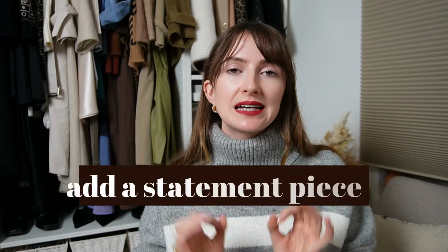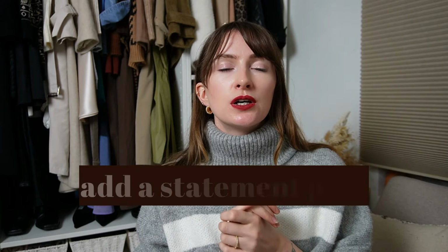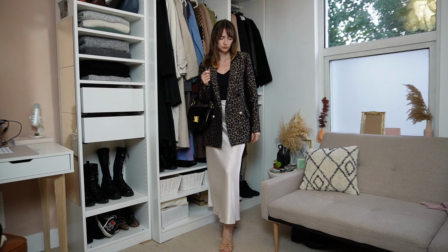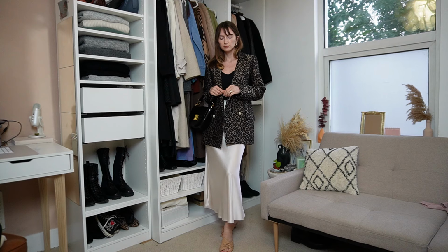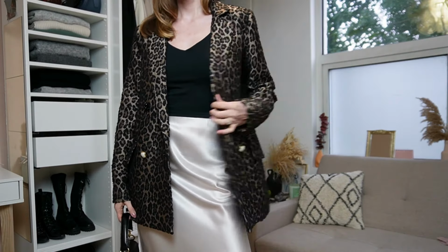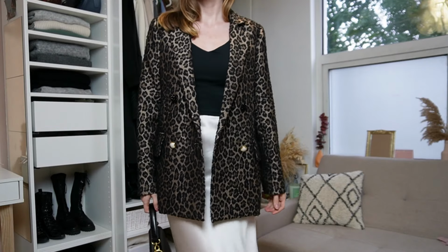The next tip is to add a statement piece to your outfits. So if you're like me and you have more of a capsule wardrobe, you tend to shop with a lot of neutrals and invest in your basics, and so you just have more of a basics wardrobe. It's really nice to have a handful of statement pieces that you can use to elevate some outfits when you need to. For example, I have a leopard print suit, like a blazer and a pair of wide leg culottes. And they are two pieces that I can add to my simpler outfits when I need something that's a little bit more interesting than just a black blazer or a beige blazer.